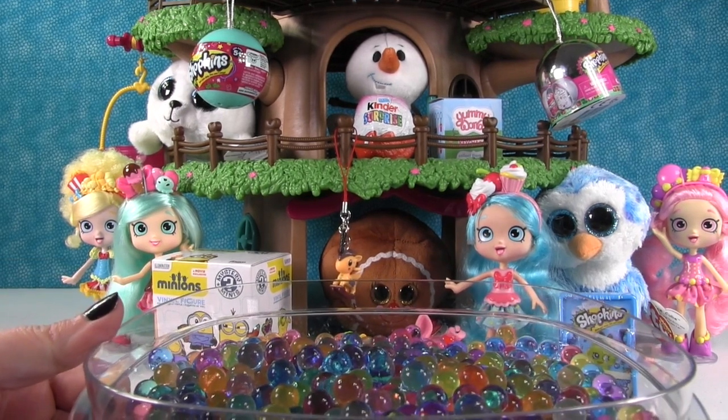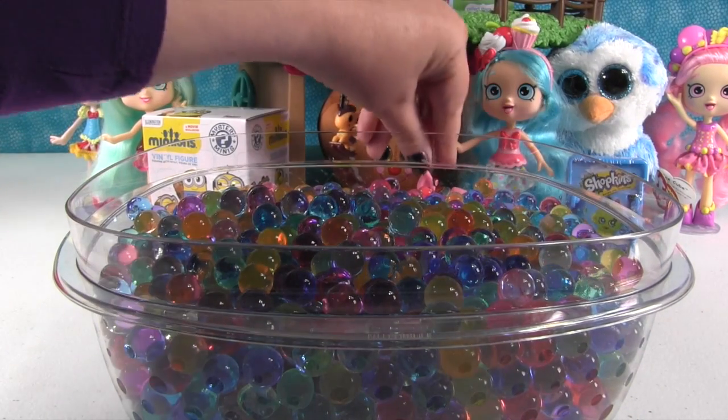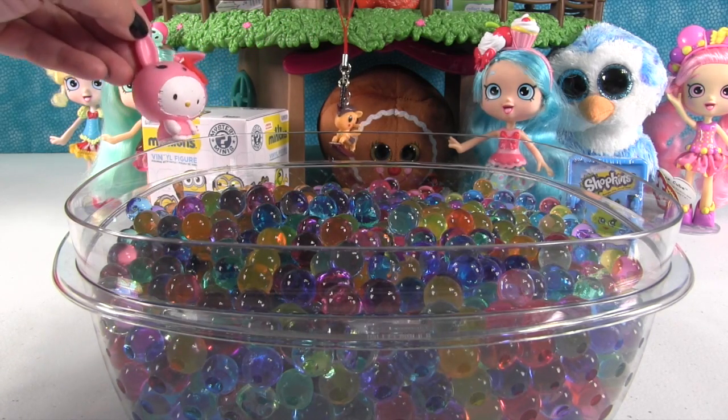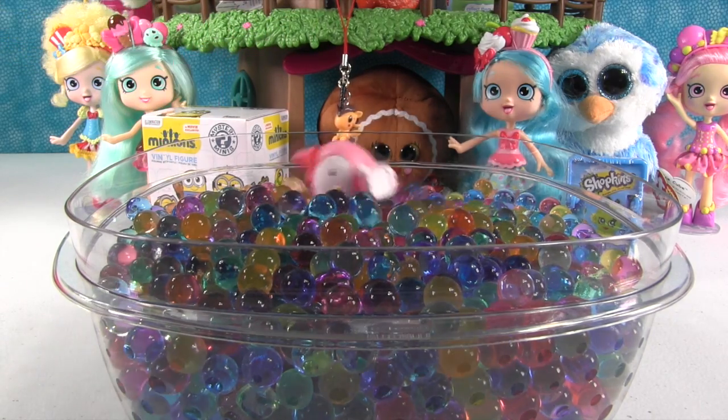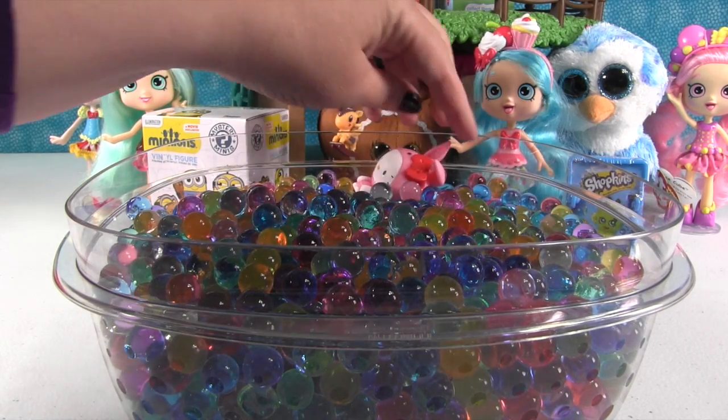All right. Now it's time for Orbeez time. Awesomeness. Orbeez time. Orbeez time. Ready? Uh-oh. Ready? Ready? I'm going to jump. One, two, three. Funny hop. She looks cute sitting in there. She does. Okay, hang out. Hello, kitty. There you go.